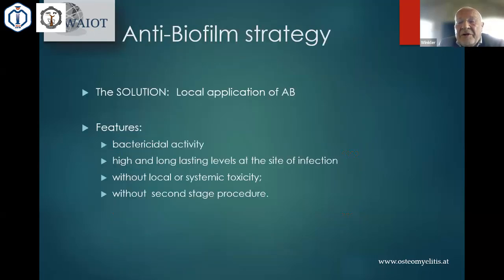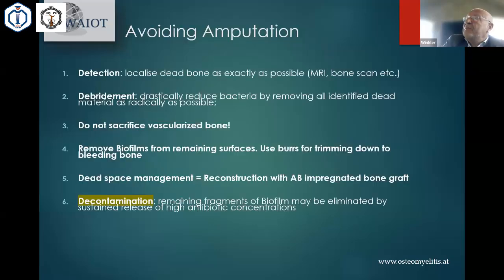So we have to address these biofilms, and we can expect consolidation only when we have successfully combated them. And this is only possible when you have the antibiotics in such high concentrations, which are not feasible systemically, but they are feasible if you do it locally. If you place antimicrobials locally, when they have a bactericidal activity and long-lasting levels at the site of infection, you can be sure that there is no systemic toxicity. We try to aim at that, and at the same time, we also have to address the bony defects and want to solve all these issues in a single stage.